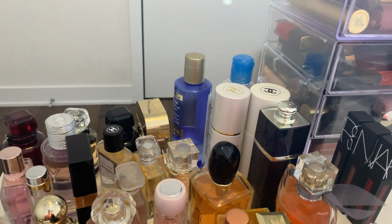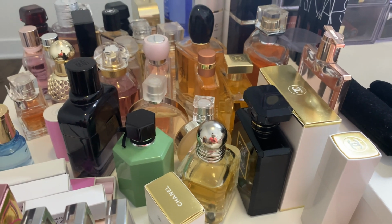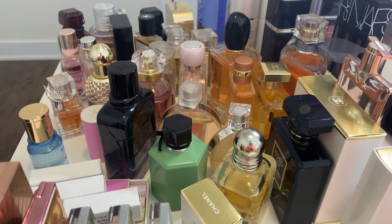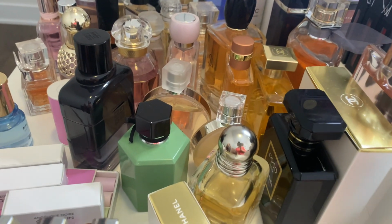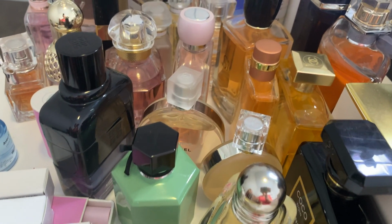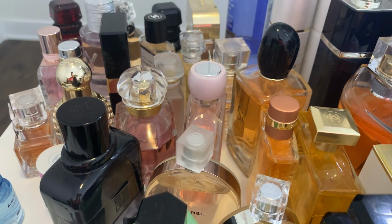I also have a couple makeup removers in the back as well, but this is generally my perfume slash fragrance department. You know what? I can't really figure out what fragrance to wear, so I'm gonna go ahead, create my look, and then from there I'll get inspiration and figure out which fragrance matches the makeup look. All right, back to our regular facing camera.